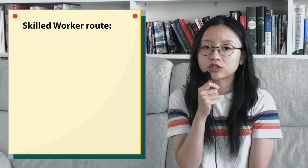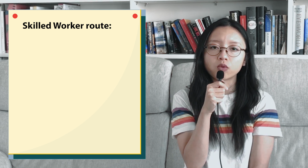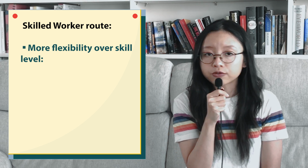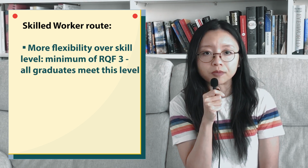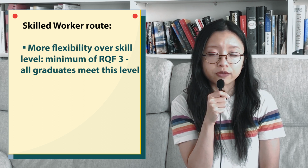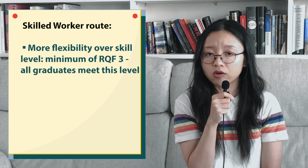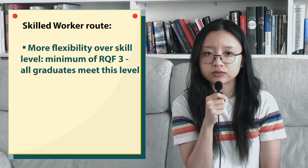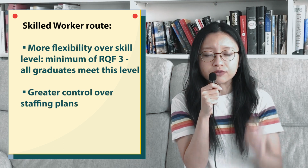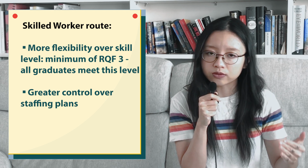What are the benefits of hiring someone under the skilled worker visa? First of all, it offers more flexibility over the skill level. The role you offer has to meet at or above the minimum level of RQF3, which is A-level equivalent, and all graduates would meet this level. This means you can offer a wider range of roles, and there is no limit on the length of time you offer the visa, and there is no cooling off period between this skilled worker visa and the next one.